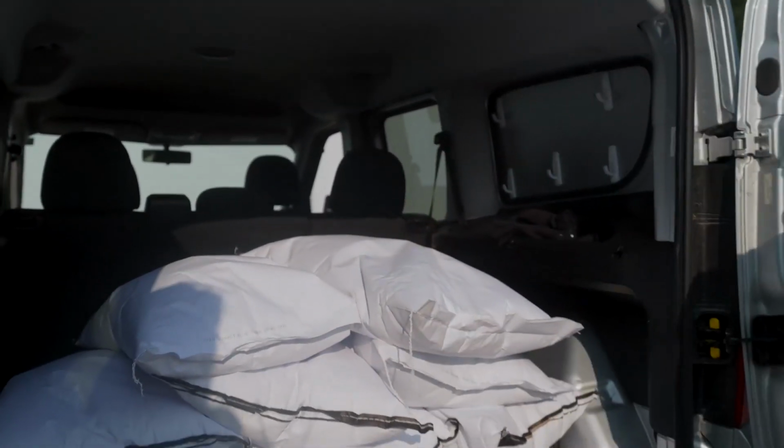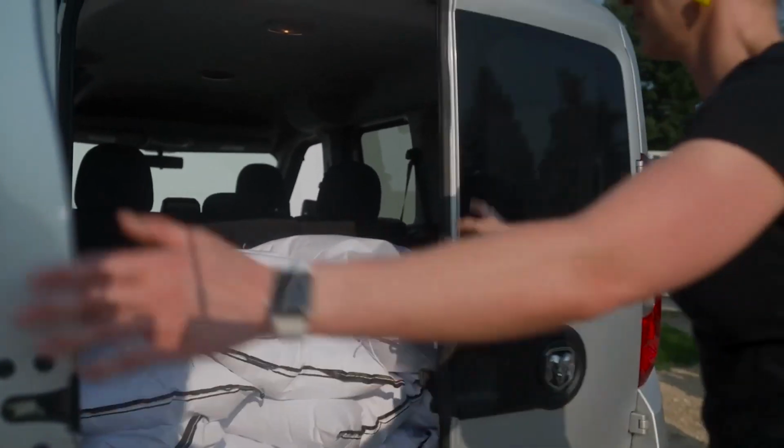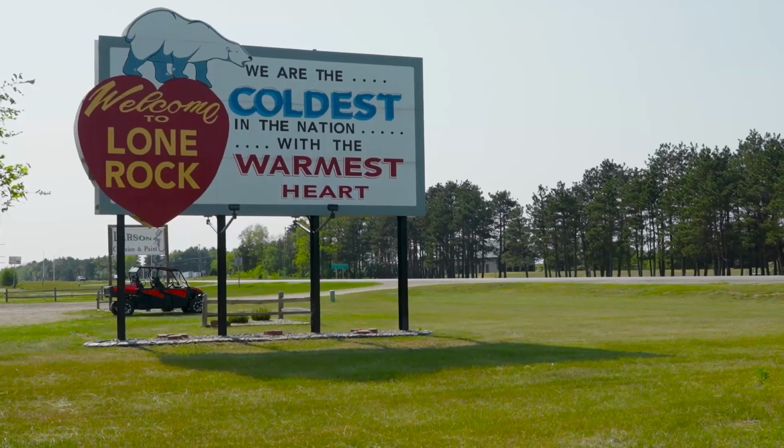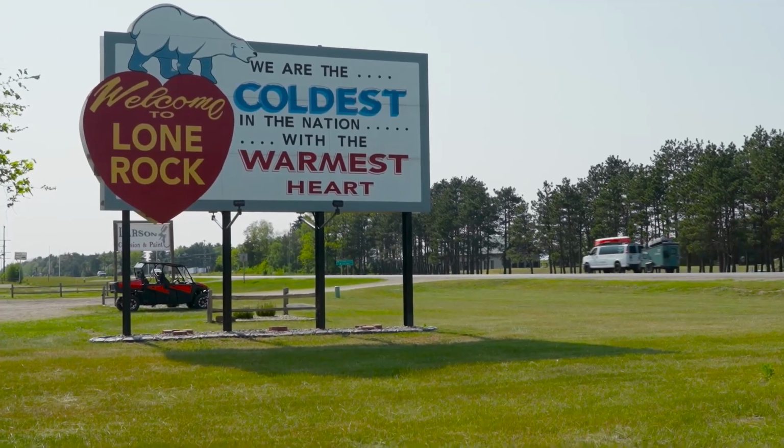Being able to work with local farmers is something that's really near and dear to us. For us to be able to give back and purchase from our neighbors in the local farms to keep them going is one of my favorite things about this business.